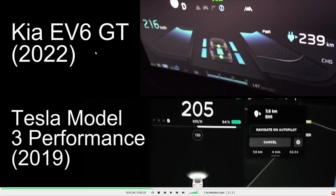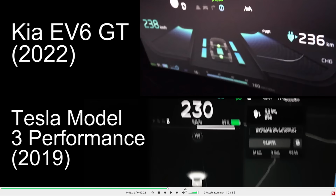But on the other hand, the EV6 is not as small as the Model 3, so the EV6 sits right between the Model 3 and the Model Y, and I'm pretty sure, without testing it, but my impression is that the Model Y, even the latest 2022 Model Y, can't beat the EV6. The EV6 is blistering fast for its class, for its price.